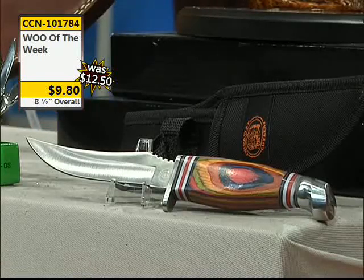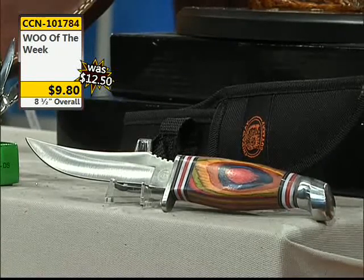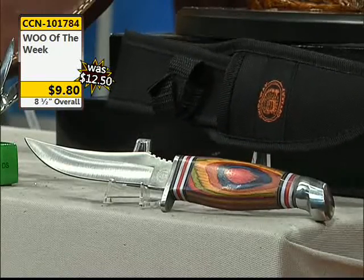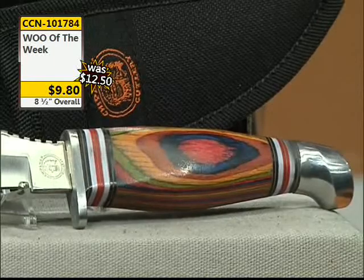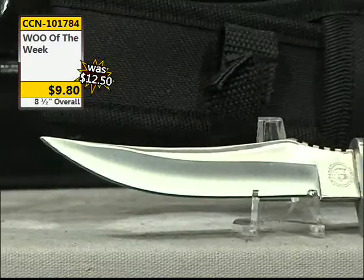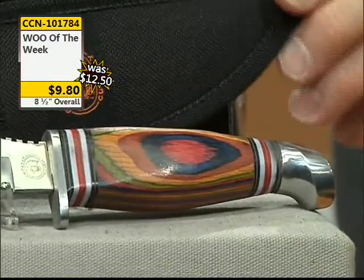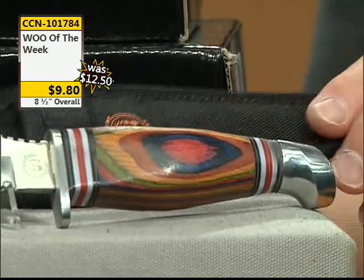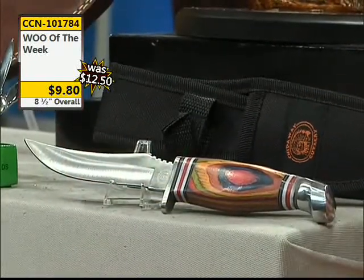Woo of the week. Let me tell you what woo means. Woo means with order only. And this one right here is about 8.5 inches overall. It's got a stainless steel pommel, stainless steel guard, frostwood handle material with colored spacers. That is an 800 denier nylon sheath. Normally, this knife is $12.50. When you place an order, that's what WOO means, with order only, you qualify to buy this knife right here at $9.80. Not $12.50, $9.80. That's our WOO. Just tell the operator about the WOO. They know what they are.